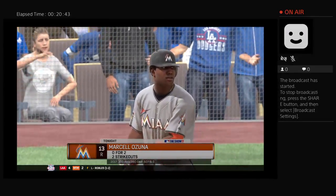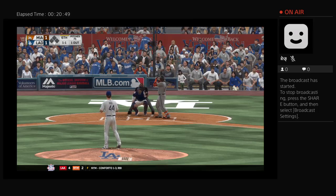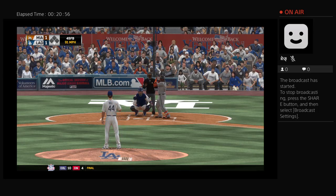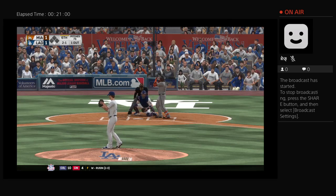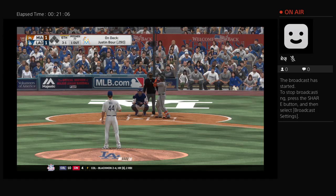Here's Marcell Ozuna. He struck out twice thus far, so we'll see if he can fare any better here. Here it comes on 1-1. Fastball stays way up that time for ball 2. We've seen him go down on strikes more than once in this game, so this has been a better approach by him at this at-bat. Much more patient, and he's gotten himself into a good hitter's count.